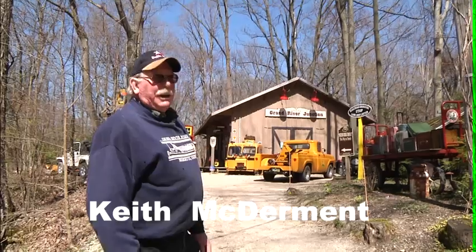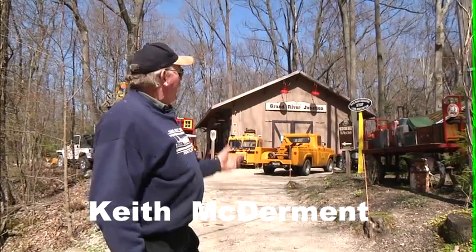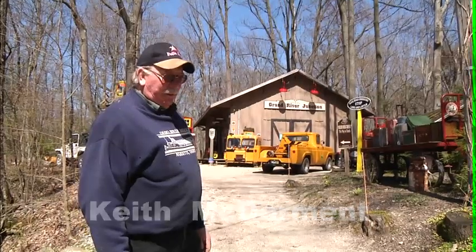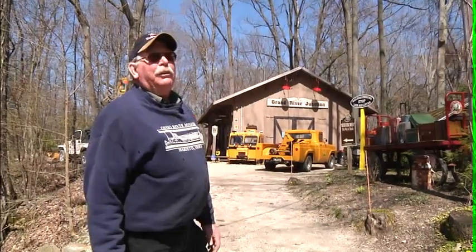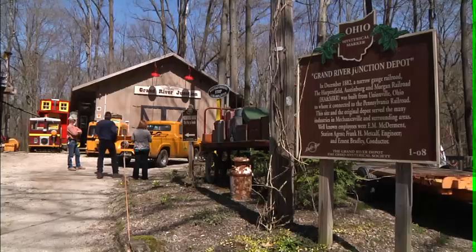Well, I needed a workshop because where the house is, it floods out. So my son and I decided to build a pole building up here. And because I love trains, we turned it into a railroad depot. And it just went on from there.